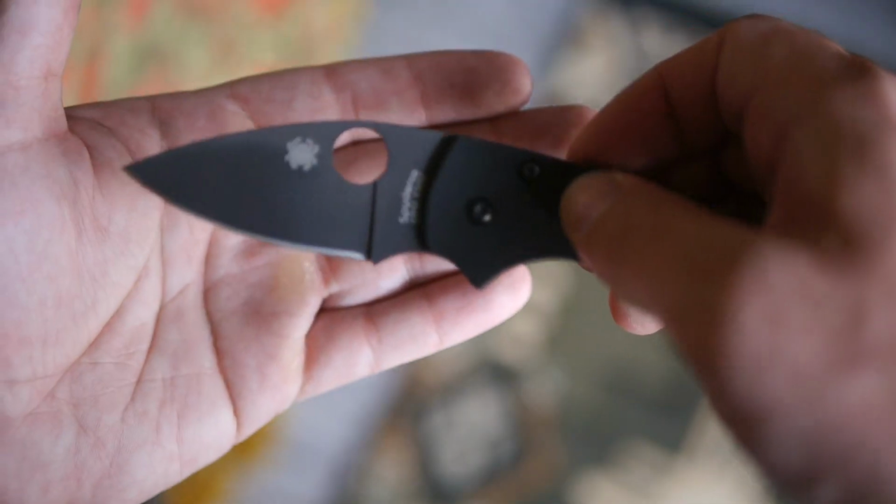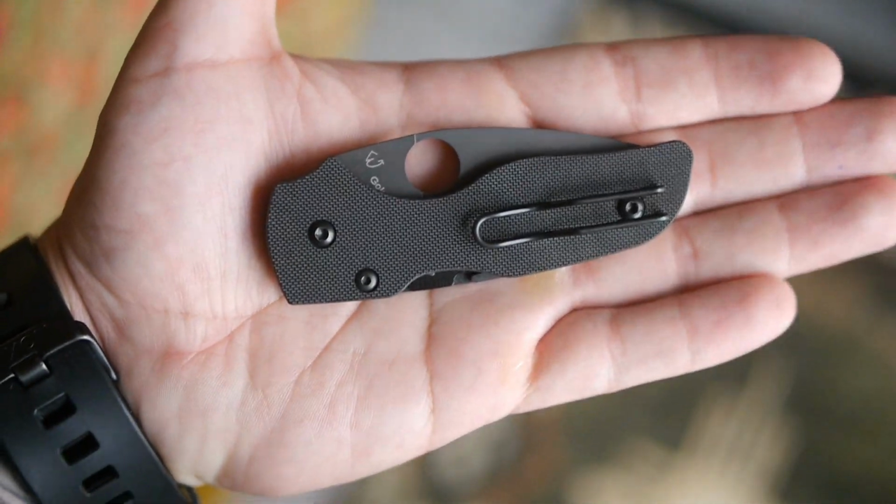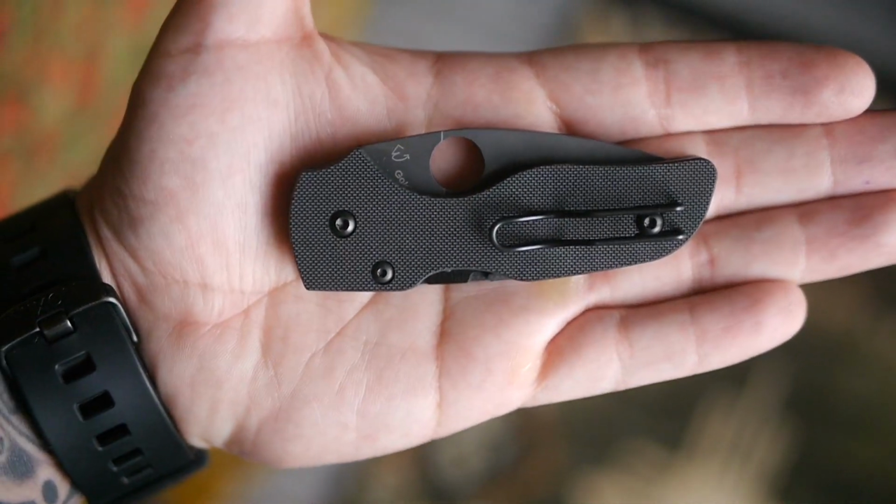High quality from Spyderco. And another thing about the Spydercos, guys, made in Golden, Colorado, made in the USA, which is right down the street from me. I live 10 minutes away from the Spyderco factory. Great knives. I cannot recommend them enough.